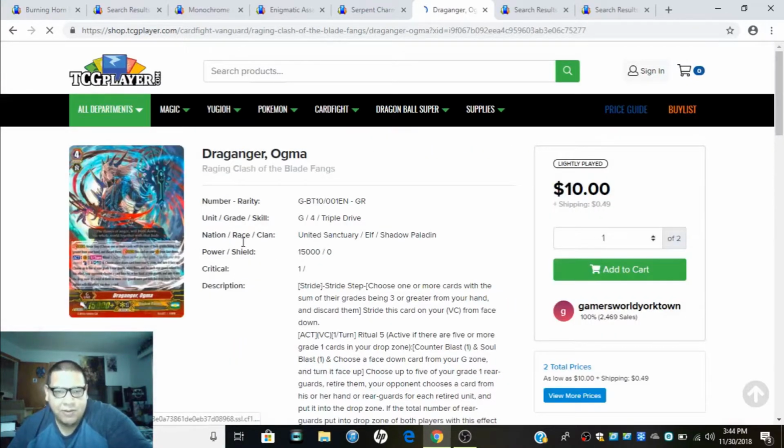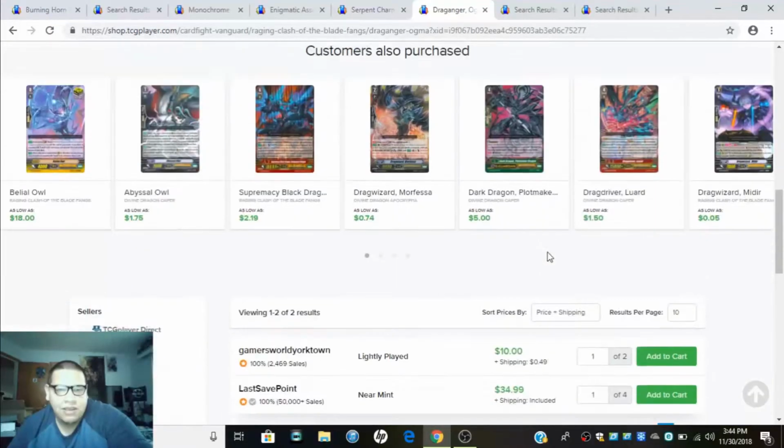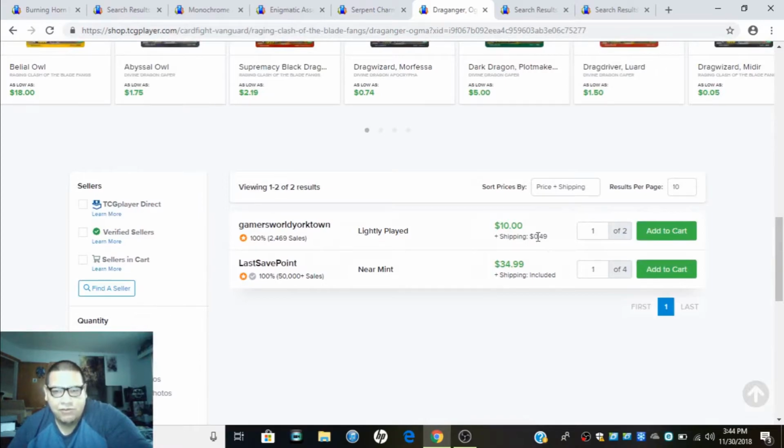So this is the regular GR for Shadow Paladins. This guy is $10. There's only 2 listings up right now at the moment. One's for $10, and then the other one's for $35. So I guess if you want to pick up your Ogmas now, there's only 2 left at the moment for the regular GR version, and it is mucho value.